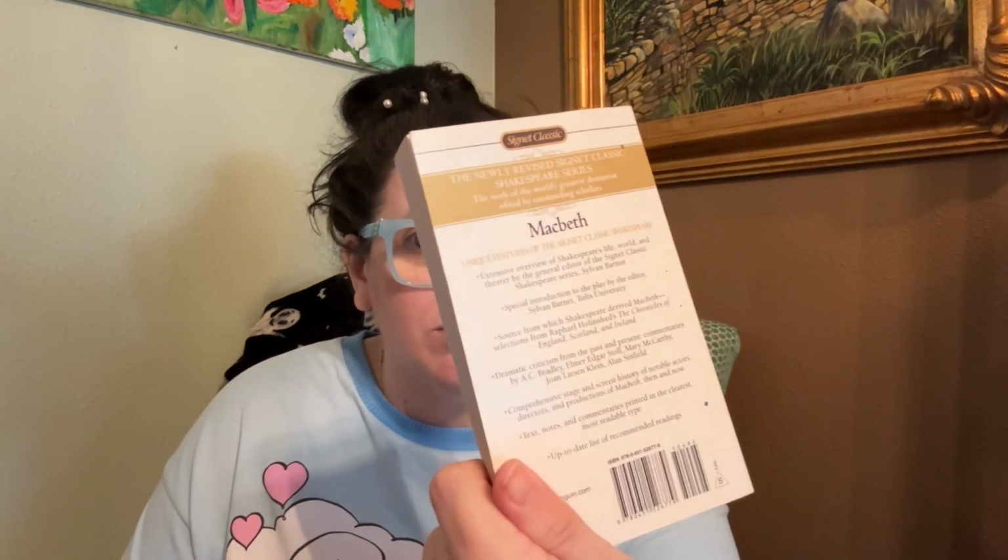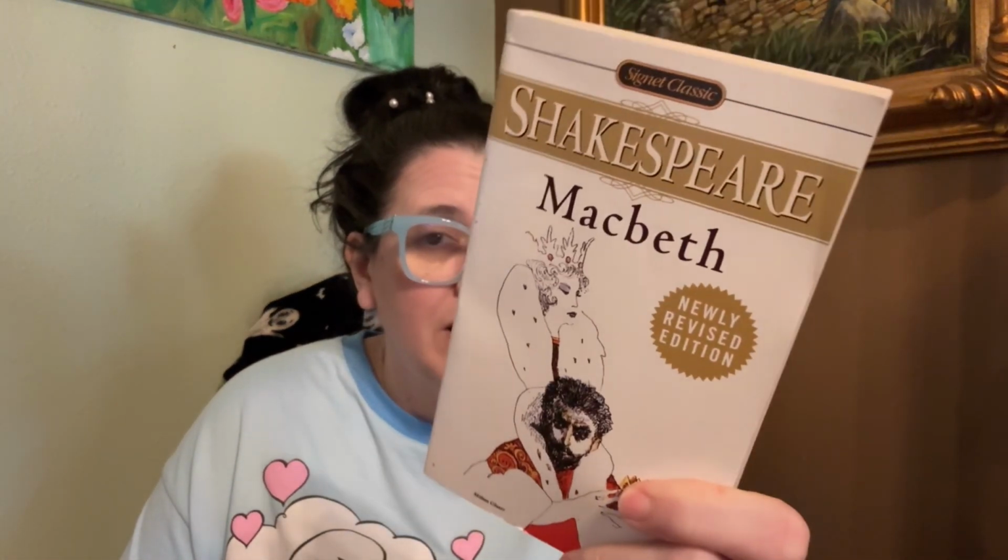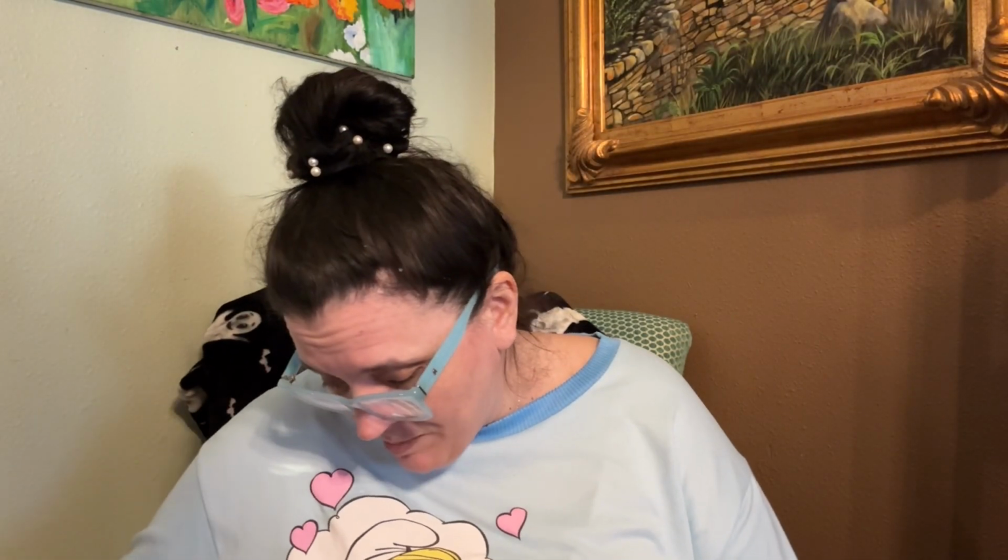So when I grabbed this Macbeth book, it was brand new. So even though it was at the thrift store, I think it was going to be good. The one I got that's all banged up, the one about Jack the Ripper, it's not one I would probably keep when I'm done reading. I would give it away. I normally like to keep my books and collect. So it just really depends.